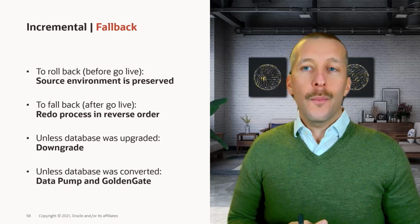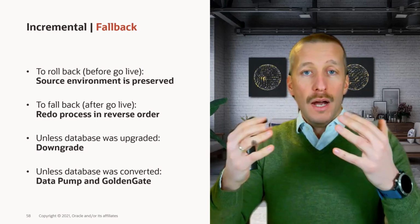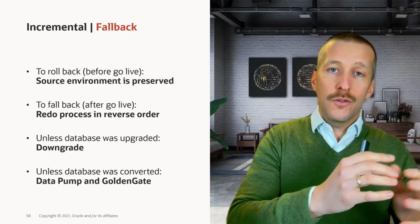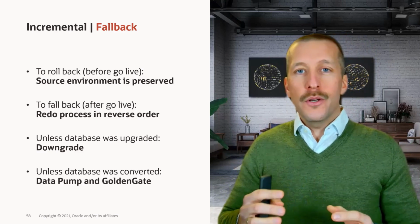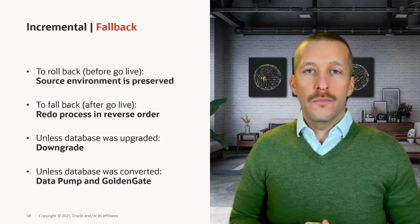Unless you also upgraded the database. If that is the case, you need to downgrade the database and then use RMAN Incremental Backups back to the original source system. Unless you are also in the case where you can install the higher release Oracle Home on the old system as well.